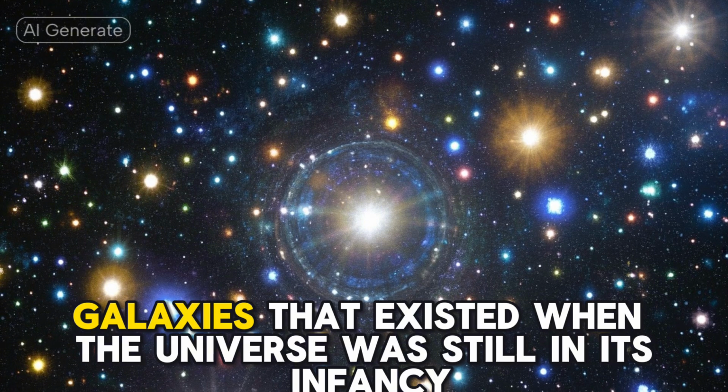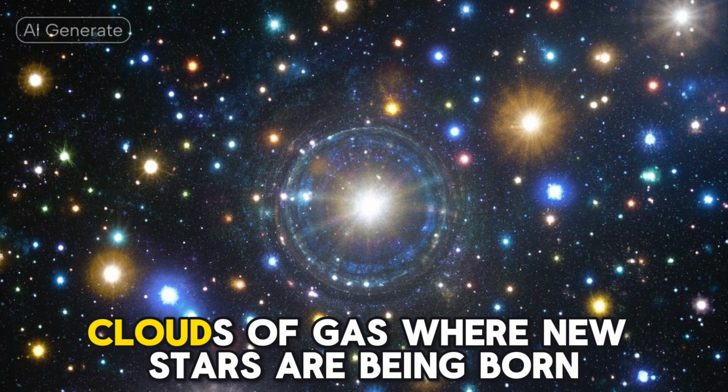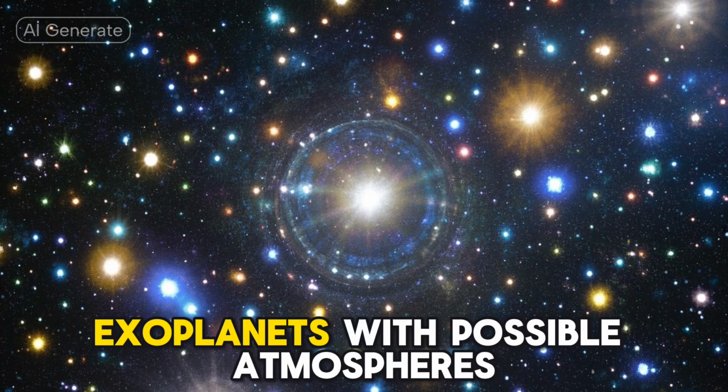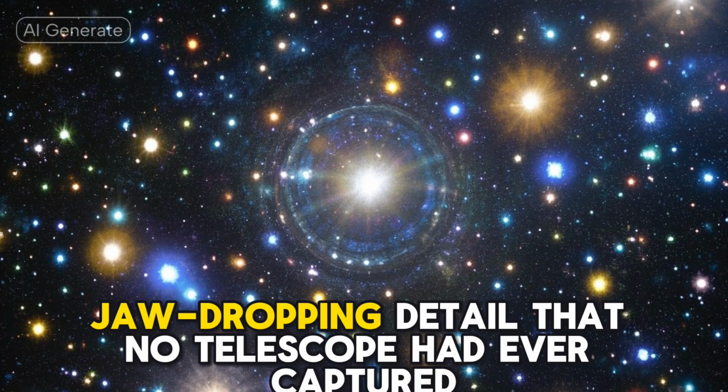Galaxies that existed when the universe was still in its infancy. Clouds of gas where new stars are being born. Exoplanets with possible atmospheres. Jaw-dropping detail that no telescope had ever captured.